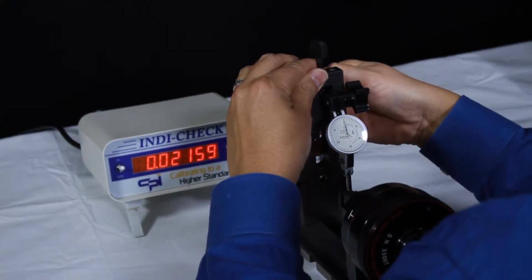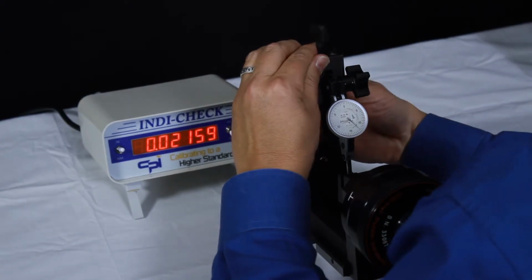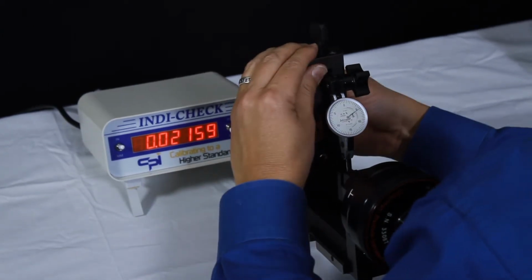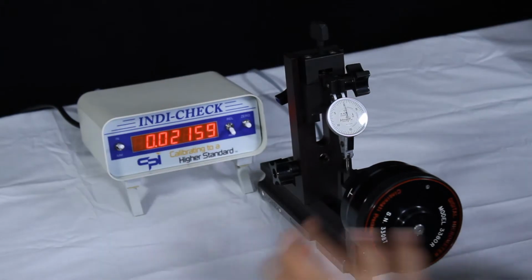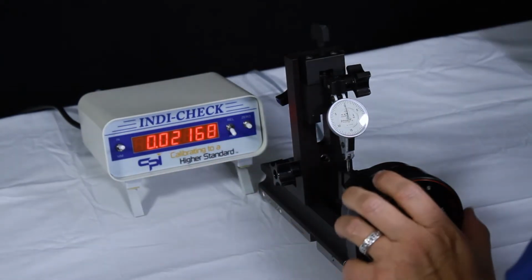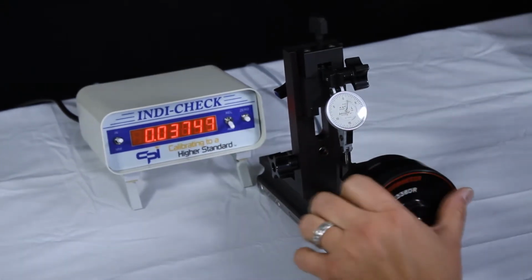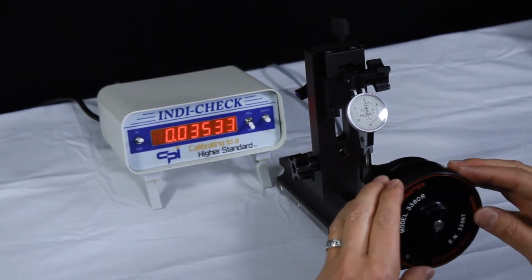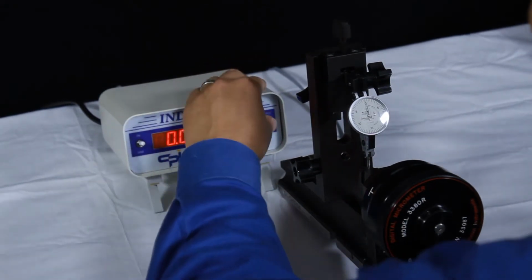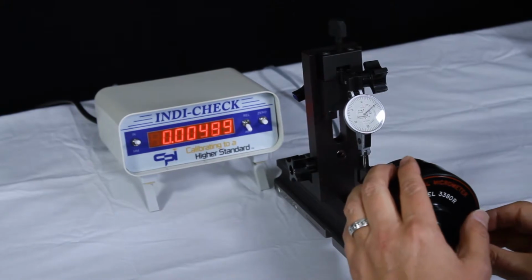For instance, having the indicator at a 12-degree angle. The same process applies. You're going to mount the indicator to the Indi-Check, and the calibration procedure is essentially the same. Depending on what your procedure calls for, you can either start calibrating on the front side of the indicator or the back side. You simply zero it out. You'll go right through the same process of doing your various checks, and that is how fast it is to change over from one indicator to the next.